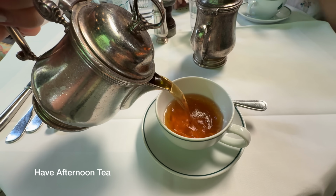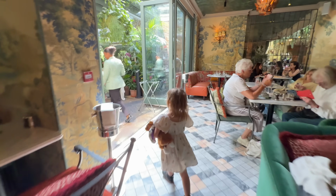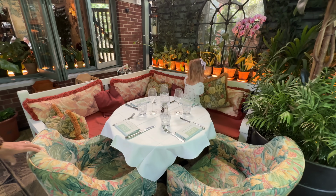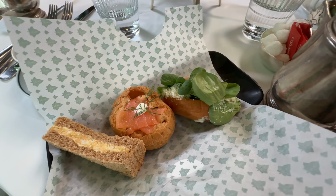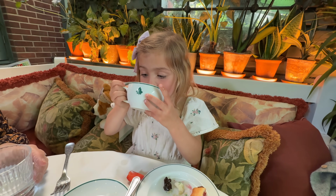Next, don't leave London without having a proper afternoon tea. This is like the quintessential London experience, and places like the Ritz or the Ivy serve it in a full traditional style, complete with finger sandwiches and scones. Alternatively, you can opt for a casual setting at cozy tea rooms in Soho or Notting Hill, but you definitely need to take an afternoon tea while you're in London.